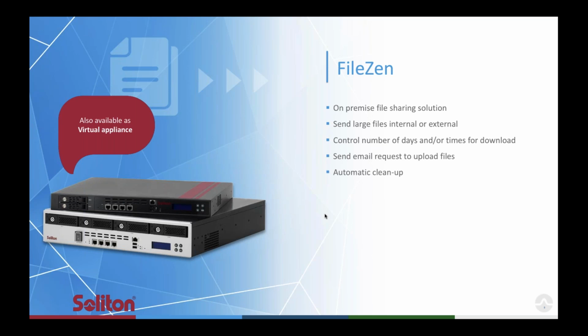But there's also another nice feature in it, and that is that we can send a request mail to somebody to allow them to upload to our system. So, for instance, our support department is using this when they need log files or other information to help them work on a problem of some sort. Then the end user, the customer, the partner can actually upload data that we can then pull off the system as well. And this is an on-premise solution, so we have really total control of the files coming in and out of the system here.